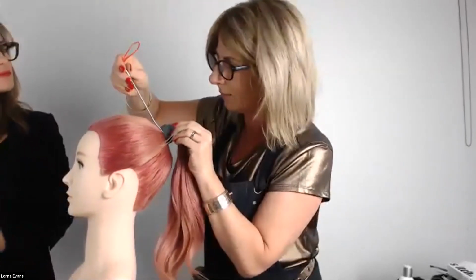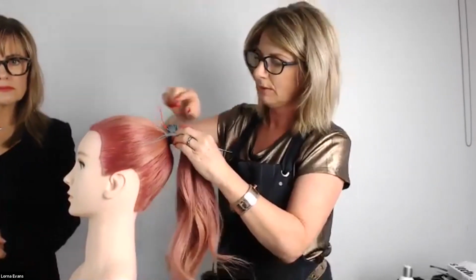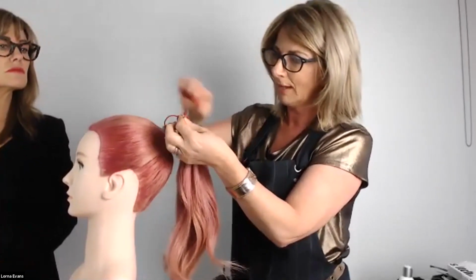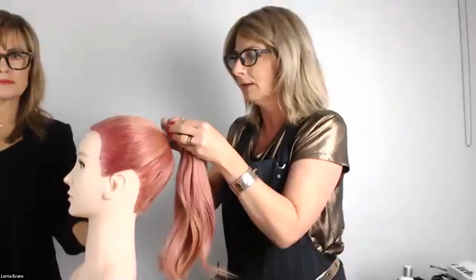Okay, so I'm going to take this and go right the way through. So what you can see is the tip of this little baby, catch on and bring that through like so.